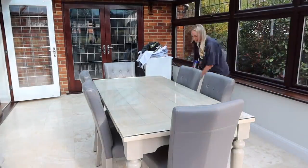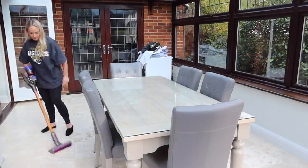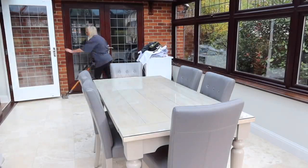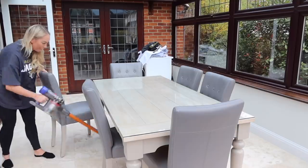So I'm just gonna wipe down the table because we're gonna eat out here. I'm gonna vacuum, mop, sort out the living room, the hallway, and the kitchen as well. Just wipe down all the sides, make it look all nice. So yeah, that's the plan.